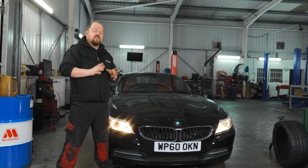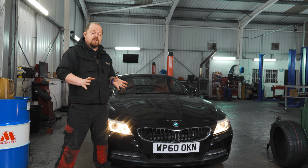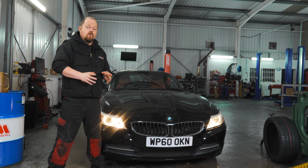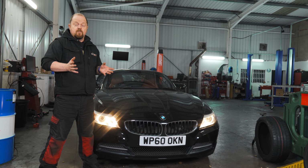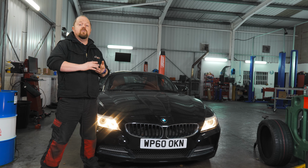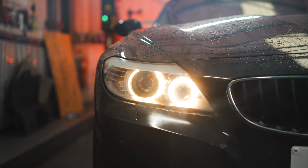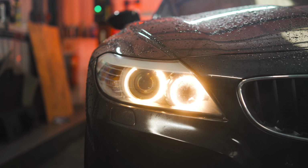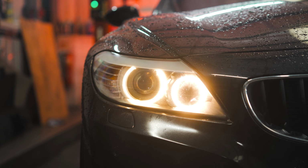Now unfortunately this does lead to complete electrical failure, so it doesn't matter whether you're parked up or driving the vehicle. Sudden loss of electrical components, and that does mean everything. You'll lose your ignition, your lighting, your radio, the operation of your windows, absolutely nothing will work. Obviously not an ideal situation.